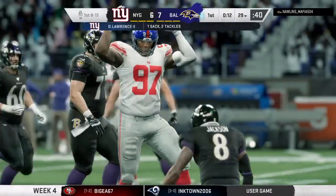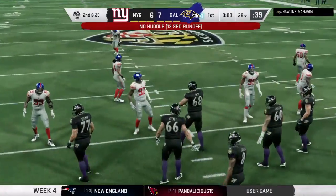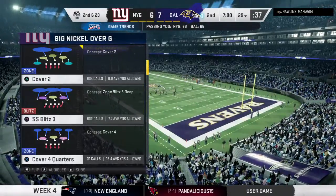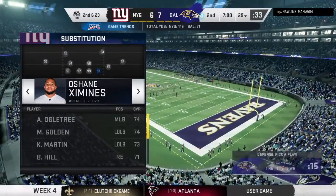And Jackson cannot get away, and he'll go down. Dexter Lawrence in there for the sack on what will be the final play of this first quarter. After one, a 1-point game, 7-6.